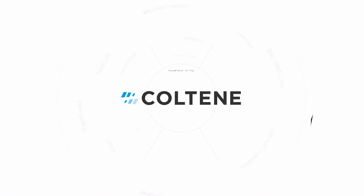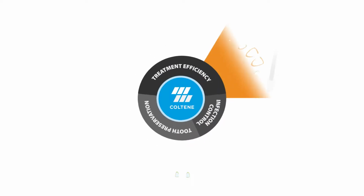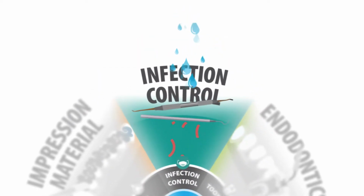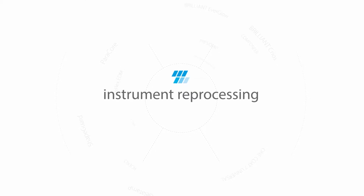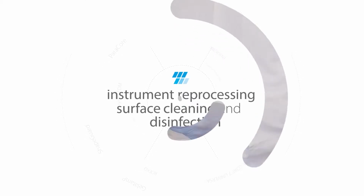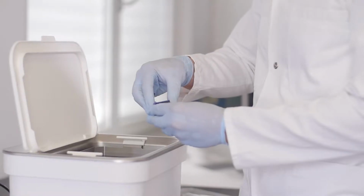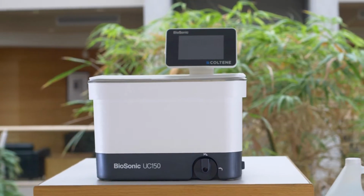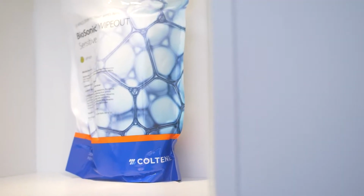Today, COLTENE leads the way in three main treatment areas: infection control, tooth preservation, and treatment efficiency. Within infection control, COLTENE is a comprehensive system provider for instrument processing as well as surface cleaning and disinfection. The Biosonic portfolio covers state-of-the-art ultrasonic cleaning equipment and solutions. With SciCan, a complete range of thermal disinfection equipment and autoclaves, as well as high-quality cleaning and disinfection wipes, is offered.